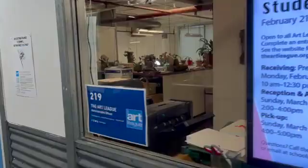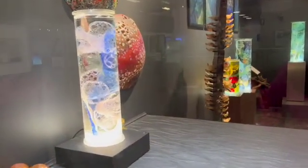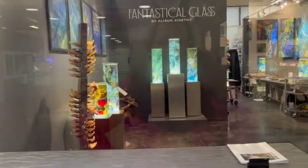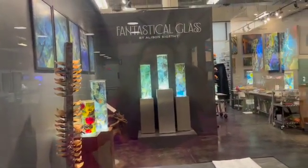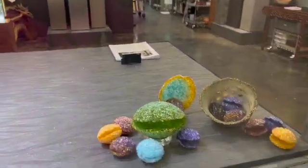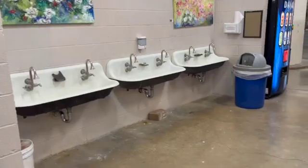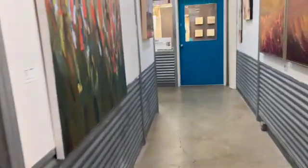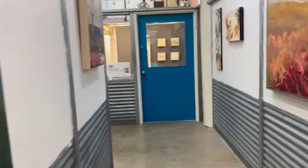Administrative offices. Oh my goodness, I've never seen anything like this. Fantastical glass. How cool. Look at the sinks to clean up. How cool, huh? And I'm just walking through the studios, looking in the windows.